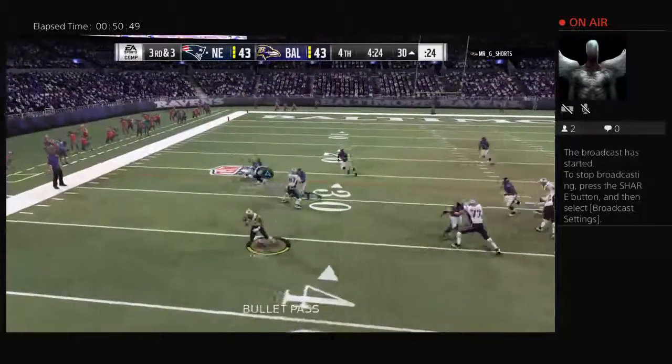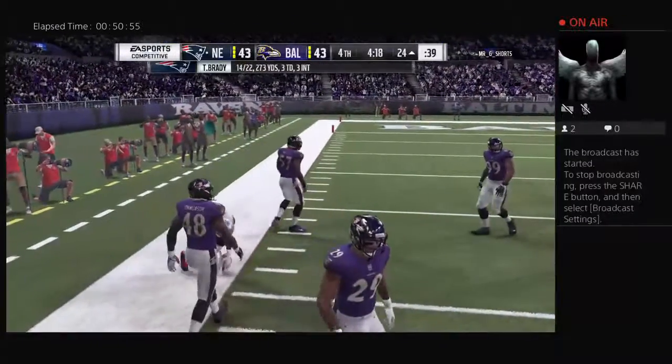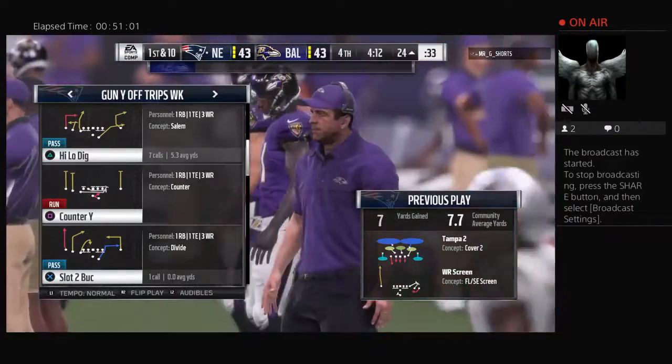Brady going to try and throw on third down. It's caught left side by Cooks. And he is hit pretty hard from the side as he's knocked down. He gets 7 out of it, and he also gets a first.